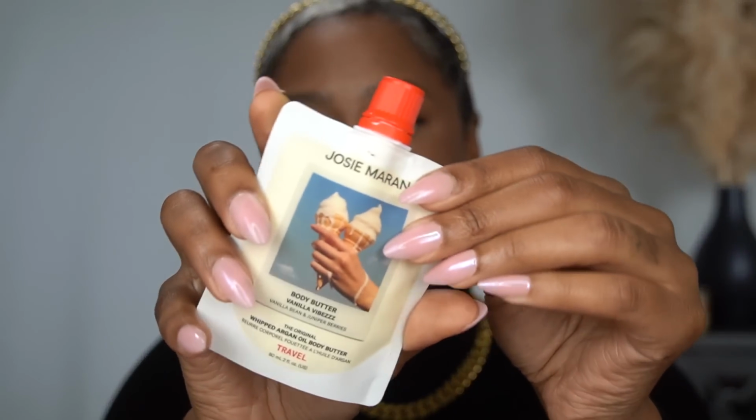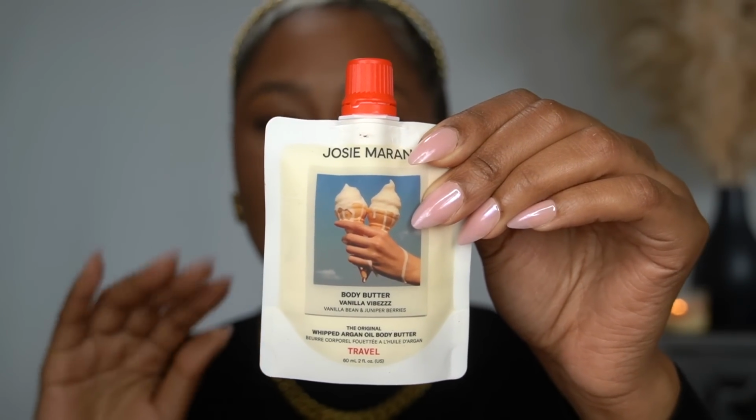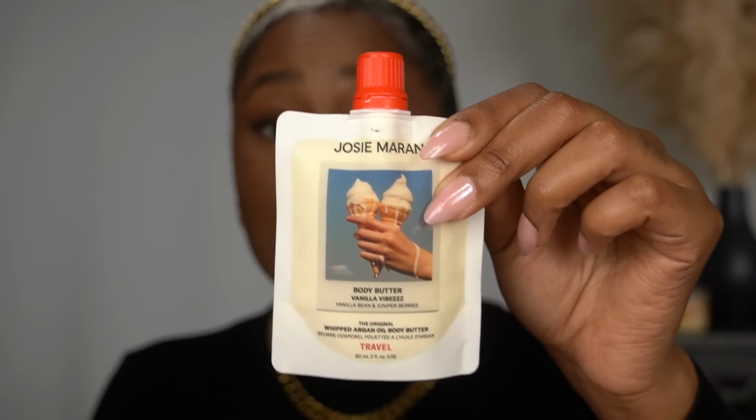And then vanilla vibes. I was most excited to pick up the 3-piece set because of vanilla vibes. I love a beautiful vanilla, yummy, edible cake-like or frosting smelling body cream, or really anything that smells like that. But this one, it says it has vanilla bean and juniper berries. And if you guys know anything about Maison Francis Kurkdjian's Gentle Fluidity Gold, it's my favorite fragrance, and it has juniper berries and vanilla in that one. So I thought, ooh, that one is gonna give me what I need. But this kind of smells like vanilla yogurt to me.